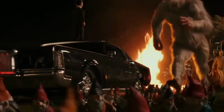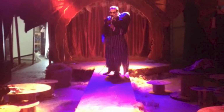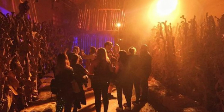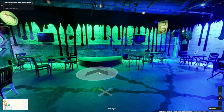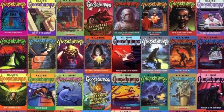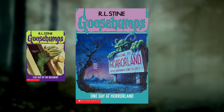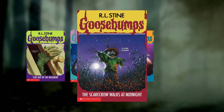Anyways, once the attraction started, visitors would walk into a room and watch a scene play out. That's where the theater element came in. The immersive part of Goosebumps Alive was the audience participation, and the fact that you would have to literally walk to the next room to see the next scene. Each scene was inspired by a Goosebumps book, like Stay Out of the Basement, One Day at Horrorland, The Haunted Mask, The Scarecrow Walks at Midnight, and more.